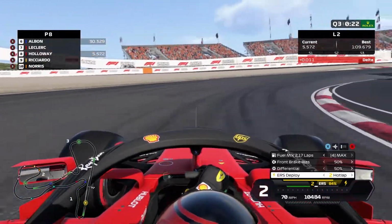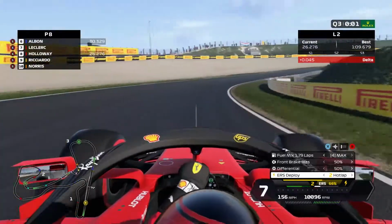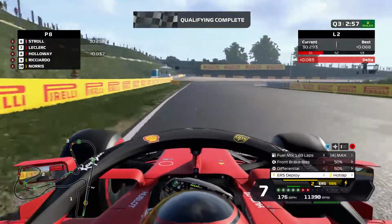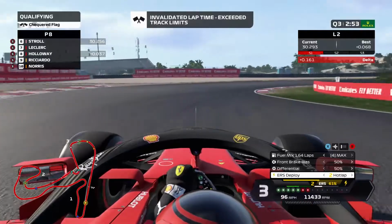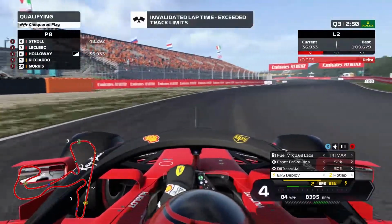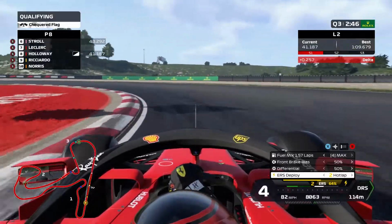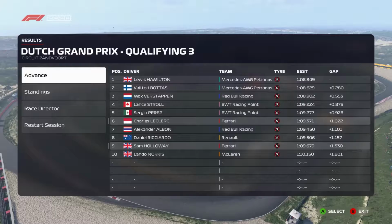And we'll see what we can do with our Q3 lap time. It was only 8th for our initial run, so hopefully we'll be able to do a little bit better than that, although Leclerc is only 7th, so maybe the pace isn't really there, not as strong as we would have hoped. Obviously quite a lot of corners here, but not many straights, and in fact our final run has been ruined once again. Another invalidated lap time, so we're not going to improve on this 8th place, and in fact Ricciardo did improve to go ahead of us, so we are down in 9th on the grid. It's not where we really wanted to be.